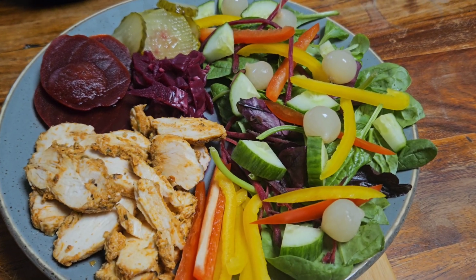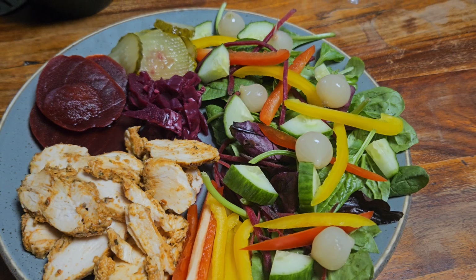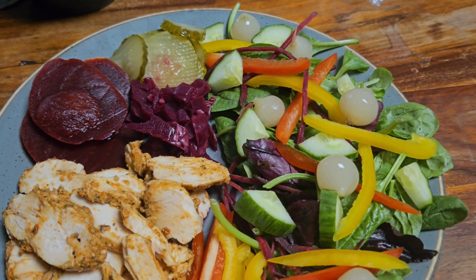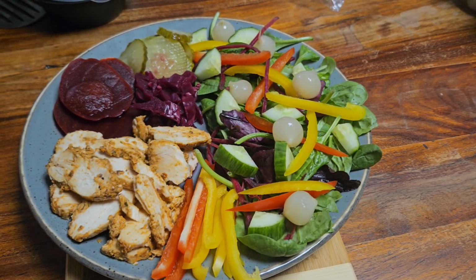I've got some peppers there. I've got pickled onions, cucumber, lettuce, beetroot. I've got some pickled gherkins, pickled beetroot, pickled red cabbage. This is going to be my lunch for today.